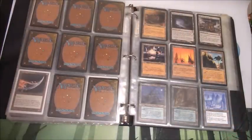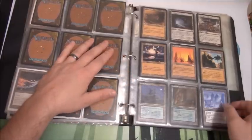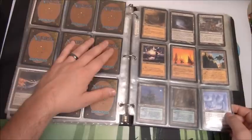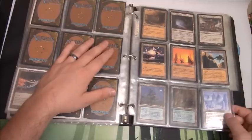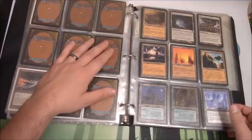So anyway, moving on to this page. This is the page I saw when I was flipping through the binder at the flea market, where I was like, okay, if he's got an entire page of lands, I need to get this binder, because these are pretty much where the money's at. This page right here, this is what, page 38?